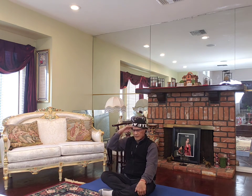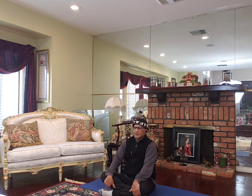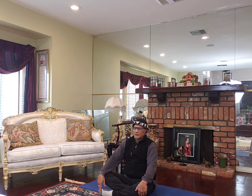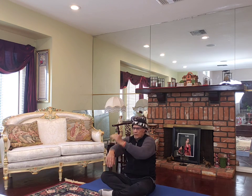Maybe do a scan down. Top. See the sensations on the top. Eyes, nose, chin, chest, tummy, thighs, hamstrings, knees, calf muscles, ankles, joints and toes. Let's do a patting. Rotate your arm.